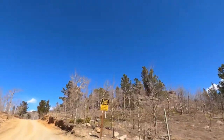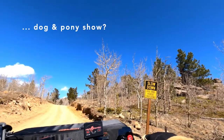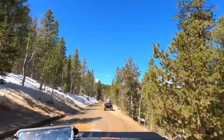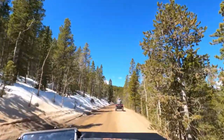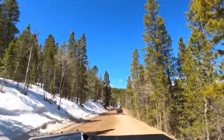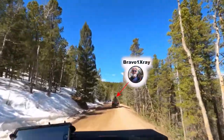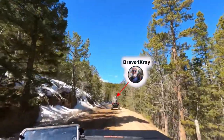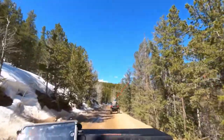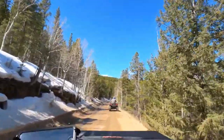Dog and horse crossing. Dog crossing. April 11th. And snow melt is pretty good. This is the earliest I've been up here to Yankee Hill. I've only been here once before with my CJ.